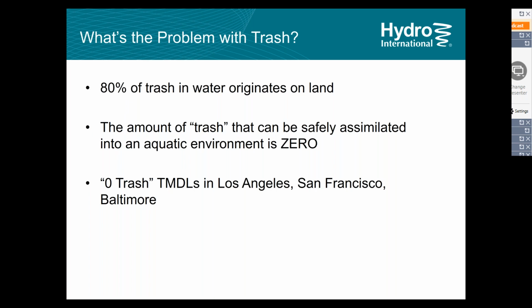So it's a common issue. Sometimes it's not thought about because there is a fair amount of trash along roadways and the like, but obviously it's a regular issue. Some interesting statistics: 80% of the trash that is in water originates on land. Probably no great surprise there, since obviously mankind is the cause of that. The amount of trash that can be safely assimilated into an aquatic environment is 0. So the vast majority of trash is plastic, so it's not readily assimilated into a natural environment.